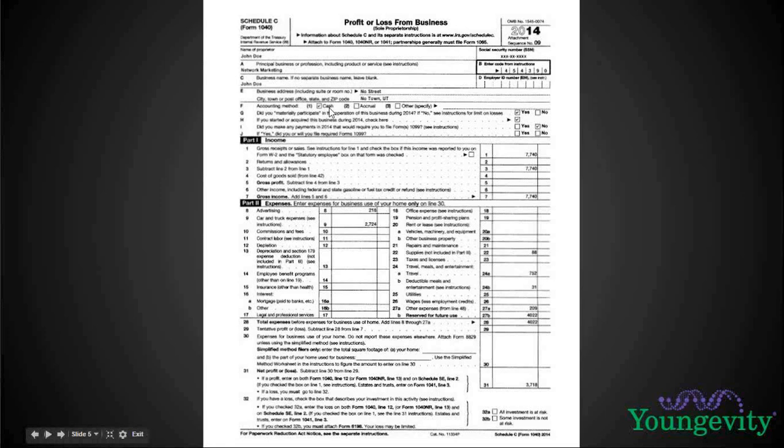After putting that on there, just about everyone, there's a couple questions they'll ask. Question F asks what type of accounting system are we on. Most people are on the cash basis. That is, we record income when it comes in and expenses when we pay for them. Then comes the question, did you materially participate in your business in the year 2014?